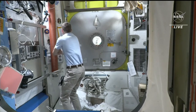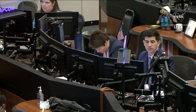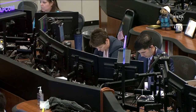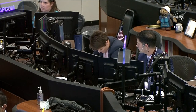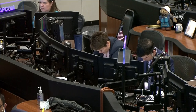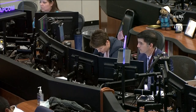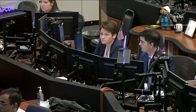Sultan, on the UIA, you can switch power EV1 and 2 to off, and check that all four LEDs are off. Copy, and will do. EV1, power off, LEDs off. EV2, power off, LEDs off. Okay, copy. For both of you, you can now disconnect your SCU from your DCM, install the DCM cover, and stow your SCU in the pouch. SCU in the pouch. That should work, EV1.